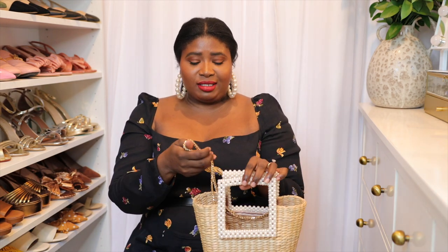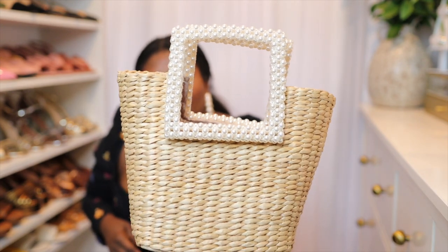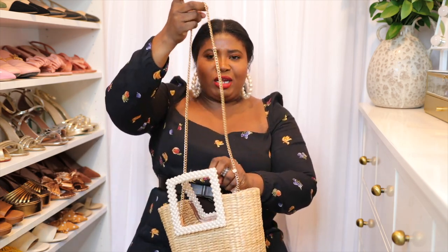From earrings to bags, let's talk about bags. Pearl bags, to be exact. So this combo of straw and pearl, hello, summer. Did somebody say summer? This is the epitome of summer, and I got this from Zara last year. It is so cute and very, very light. The pearl on here makes it such a statement, and I wear this with everything. It comes with a chain strap so I can wear it on my shoulder like this.